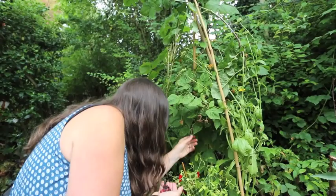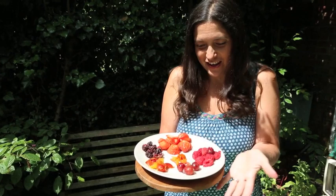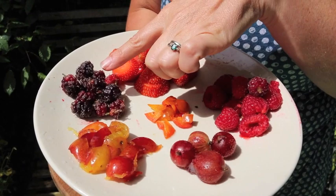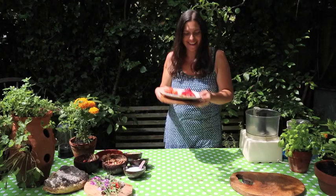Wow, the sun's come out, and look at these beautiful fruit that we're about to use in this vegan berry cheesecake. From John's land we have the gooseberries, the cherry plums and the skin of the rose hips. From our garden we have the mulberries and loganberries, and then we have strawberries and raspberries from the local farm shop. Now let's make some cheesecake.